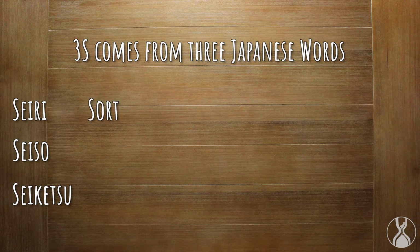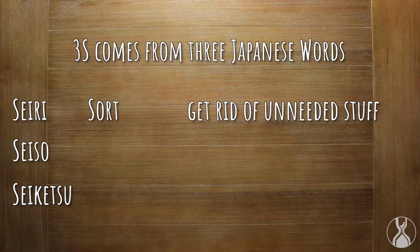When translated into English, we get 3 activities. Sort. This is about getting rid of your stuff that you don't need. It means, when translated, to keep only the essential tools and items on hand. Remove everything else.